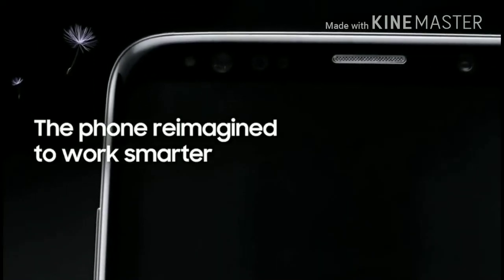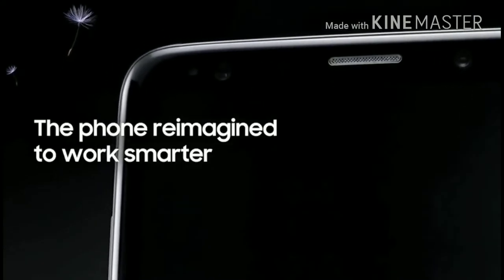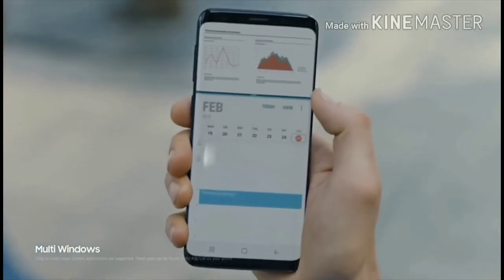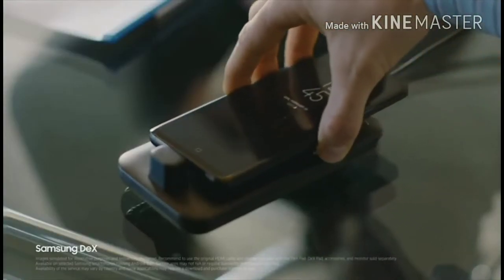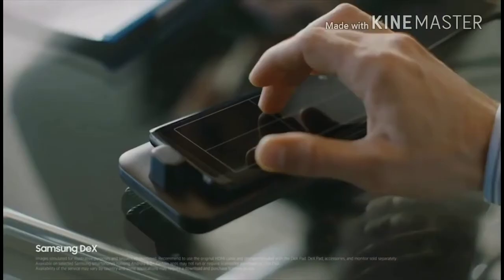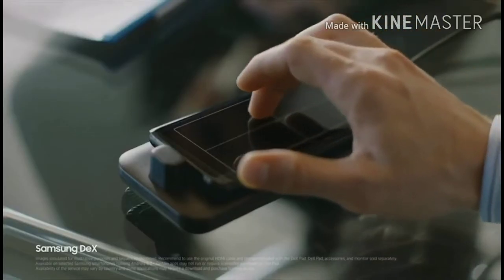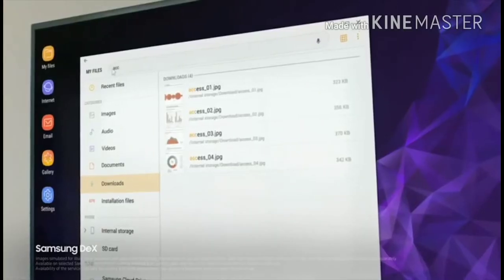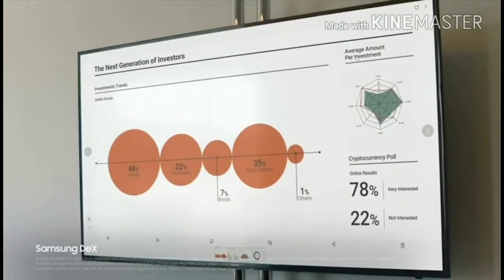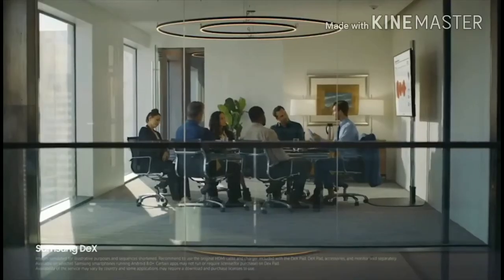Because being mobile means juggling many jobs at once, Galaxy S9's seamless multitasking lets you keep up to speed. And with Samsung DeX technology, we've reimagined the work phone to give you a PC-like experience the moment you plug in DeXpad, giving you drag-and-drop capability, contextual menus, and resizable windows, not to mention a great presentation.